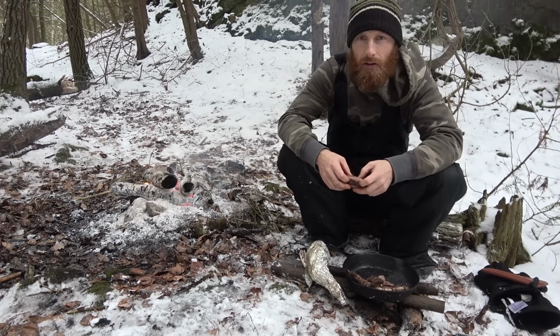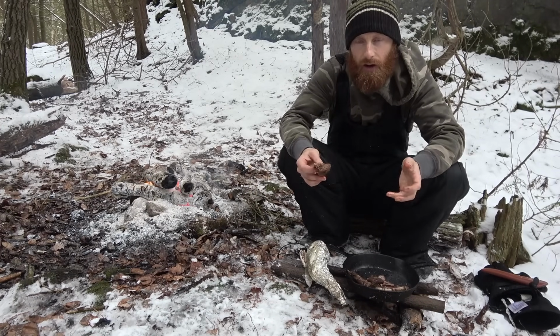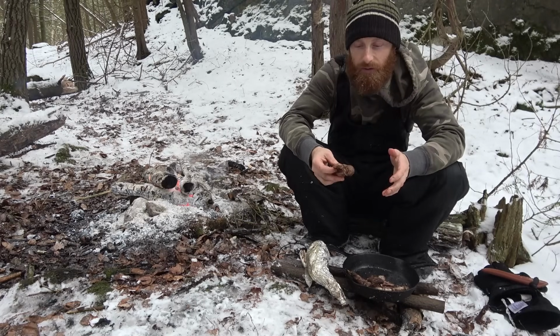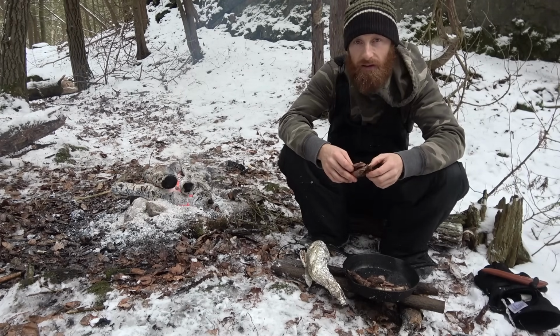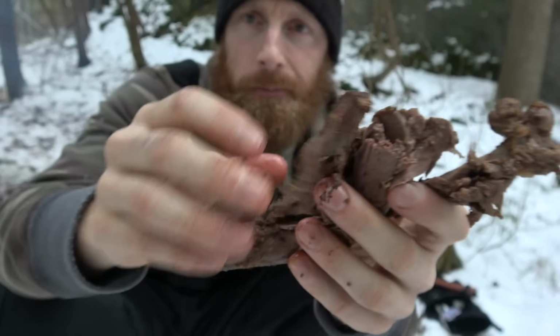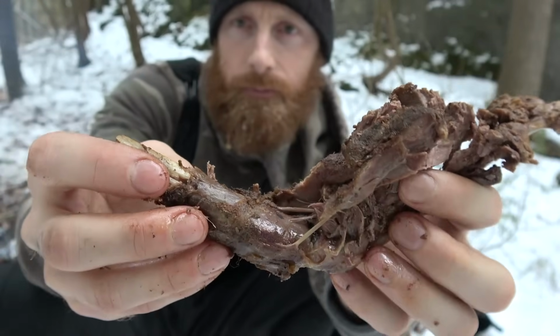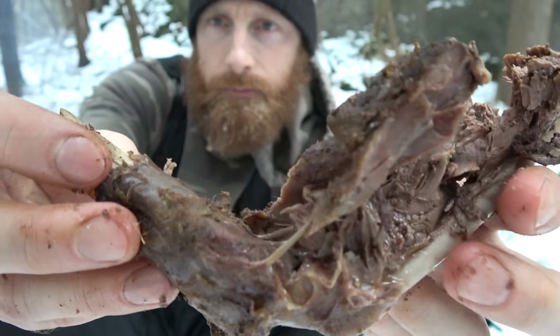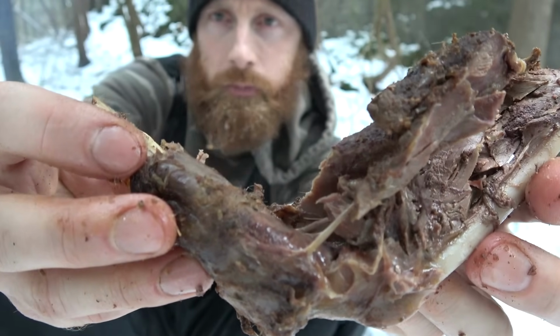Alright, so that's going to conclude my experiment on catch and cook a fox. You can definitely catch and cook a fox. There's absolutely nothing wrong with this meat. There's absolutely no reason I wouldn't recommend eating fox. And I've eaten lynx before now, so I've eaten cat and dog. There's nothing wrong with the meat. It's only cultural norms that are telling us what's right and what's wrong.